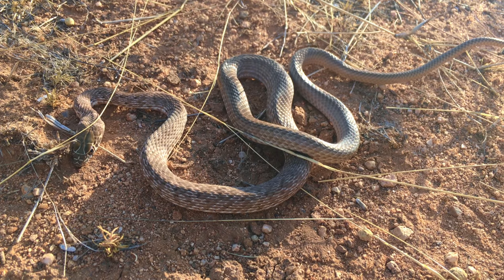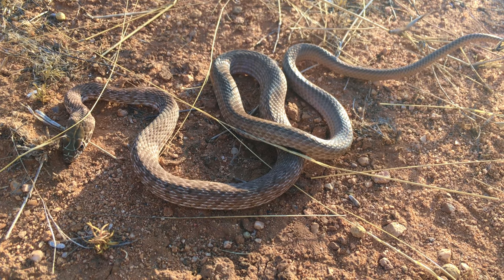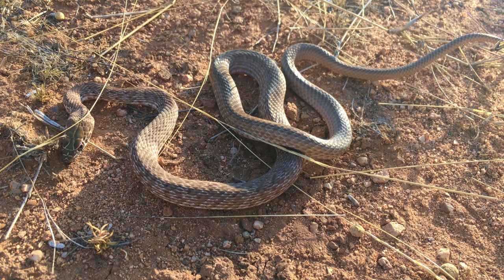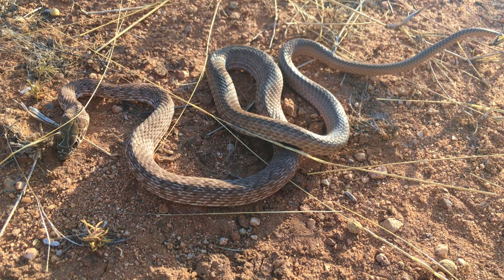Snakes have long been associated with deceit, and this one lived up to the reputation, behaving so docile that I let down my guard so that it can make a quick escape.